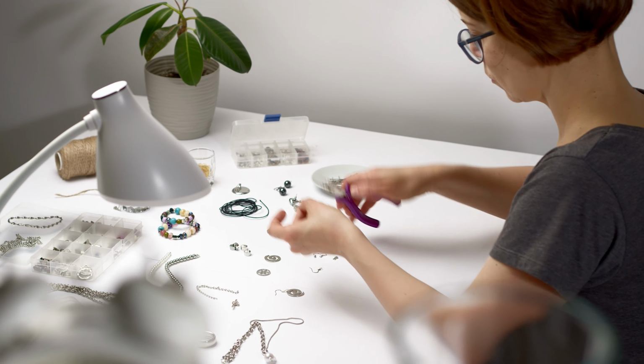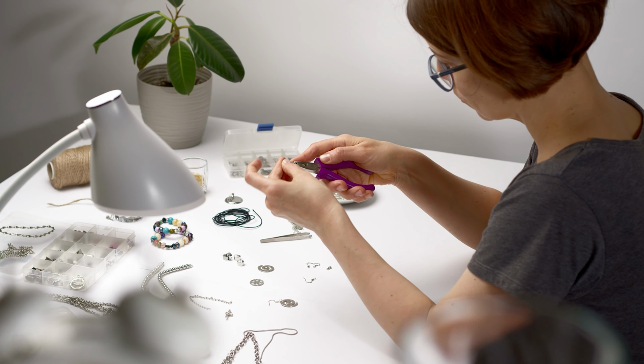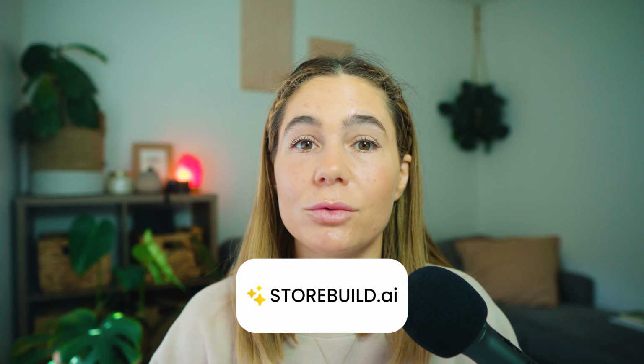So if you've been thinking about starting a jewelry brand, now is the time. With platforms like Storebuild.ai, you don't need a big budget, you don't need to be a tech genius, and you don't need a team. You just need the willingness to try something new and stay consistent.